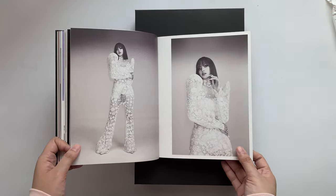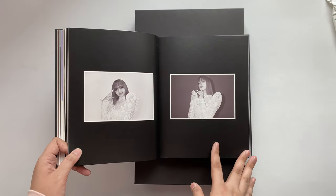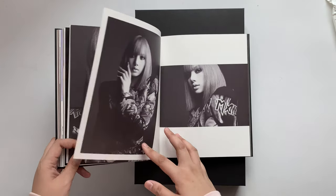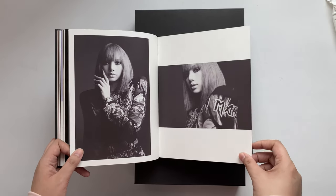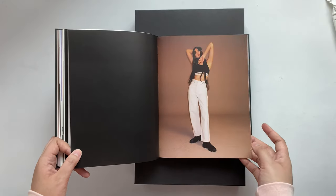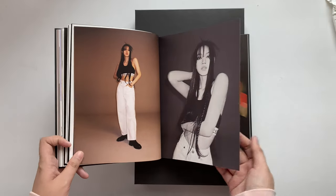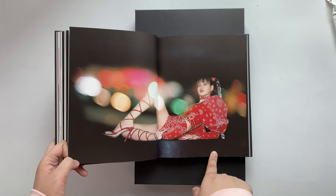Yeah. The pictures here are very similar dun sa Lalisa special edition photo book. Except that this one includes her endorsements and yung mga personal trips niya sa other countries. Yeah, Celine. My God, sobrang goals ng katawan niya. This one is also from her solo.